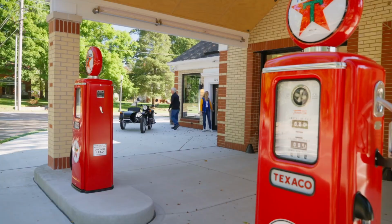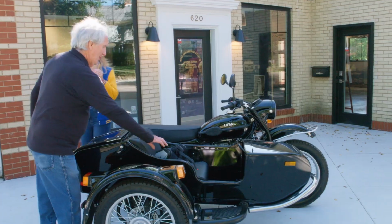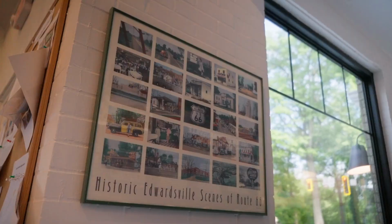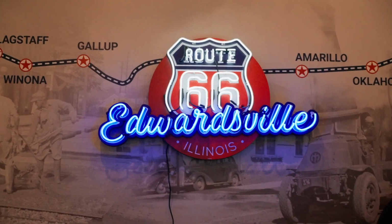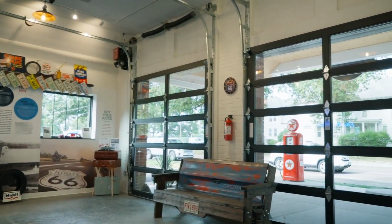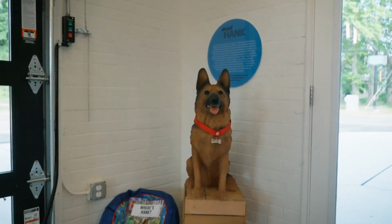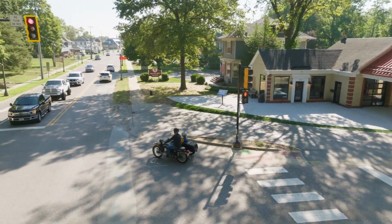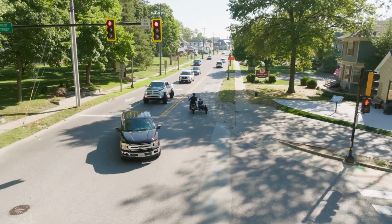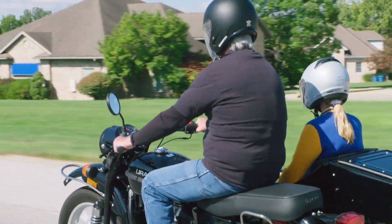Cheers. Cheers. I'm getting close to St. Louis. In fact, we're not far from the border of Missouri for our next locations. Vernon Carver meets me at the West End service station in Edwardsville. This service station operated for nearly 4 decades and even had a guard dog mascot. Vernon is taking me through the nearby neighborhood with his motorcycle and sidecar, so I can take on the end of my Route 66 journey in style.